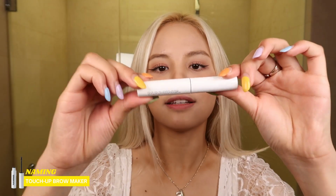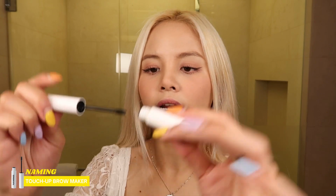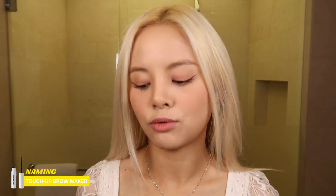I almost forgot. These days I've been really into fluffy brows. I know they do a lot of these for models and also a lot of celebrities in Thailand. So they just fluff up their eyebrows. I also got another product from Naming. This is called the Naming Touch Up Brow Maker. This is also transparent. It comes in a little brush like this, and I'm just going to fluff up my brows a little bit.